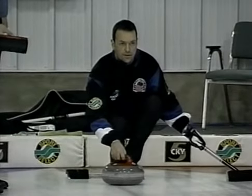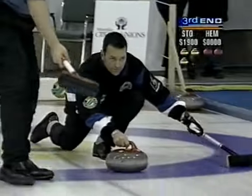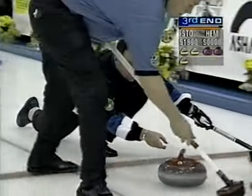He'll attempt to hit this on about a half rock on the outside to drive it onto the yellow shot, and this is a difficult shot because these angles are very hard to call.